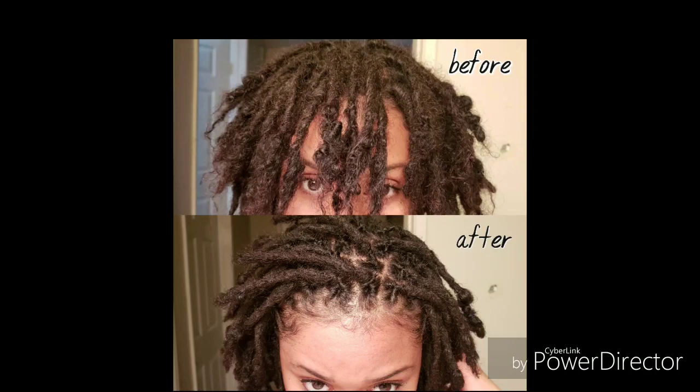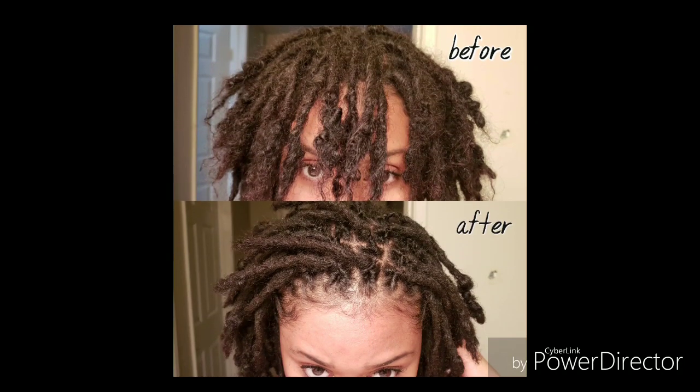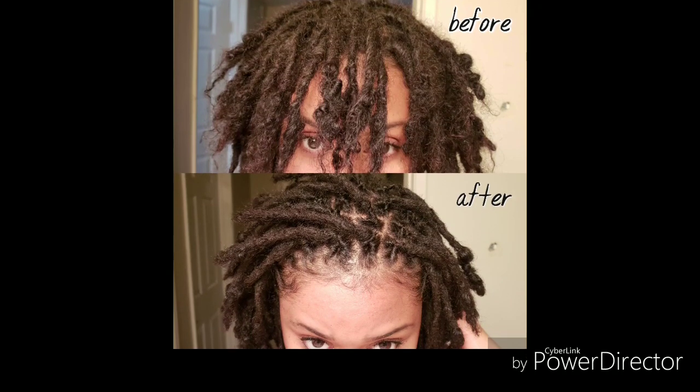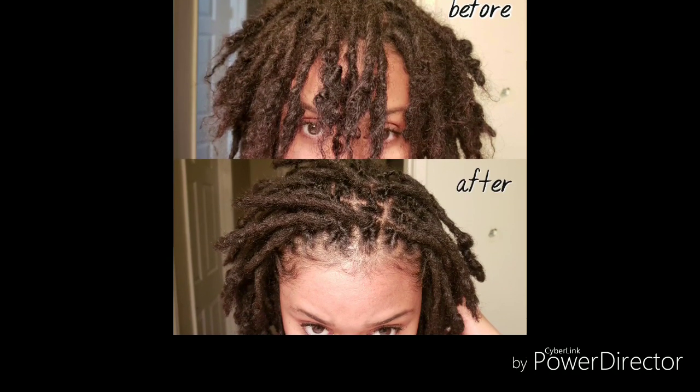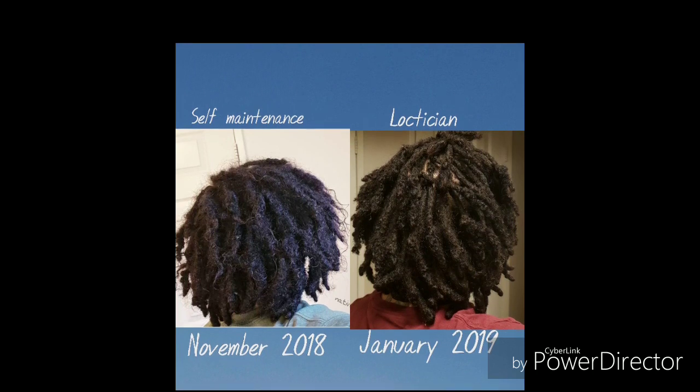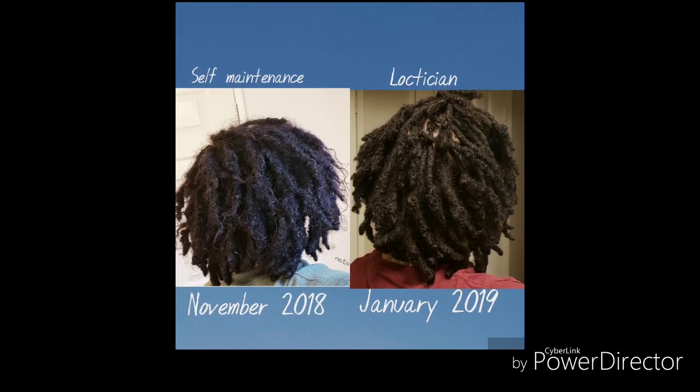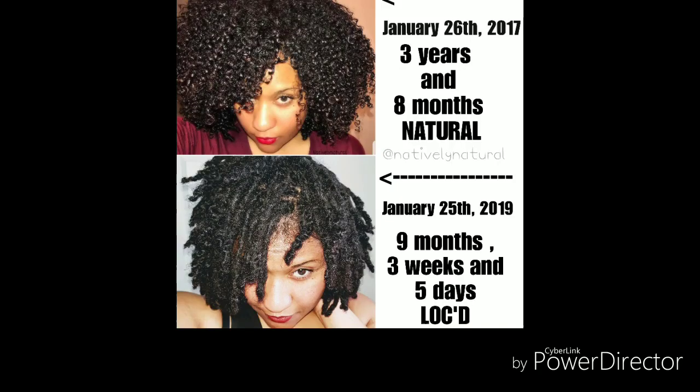Okay guys, so this is how my hair looked right before going to the loctician, and the bottom picture is afterwards. You can see how nice and neat she interlocked my hair. I'm telling you, I love the results. And here's a picture of the back, November versus January, so you can see self-maintenance versus the loctician.